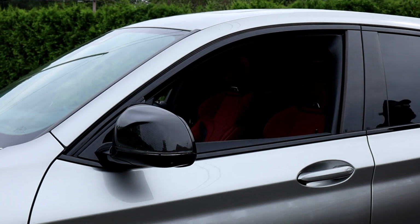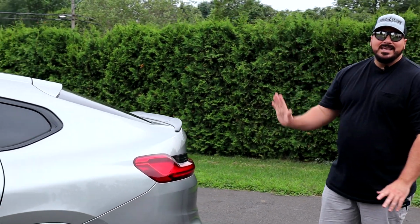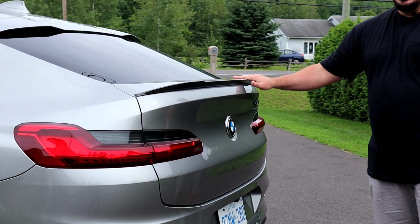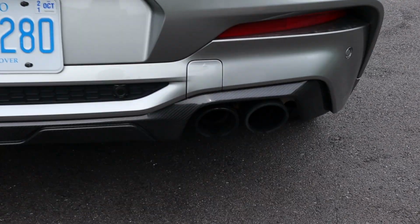Obviously, once again, it's a coupe, so we're really more down in the back and not square like the X3 model. Got that really nice carbon fiber spoiler here. And finally, we've got a quad exhaust wrapped with carbon fiber, really nice.